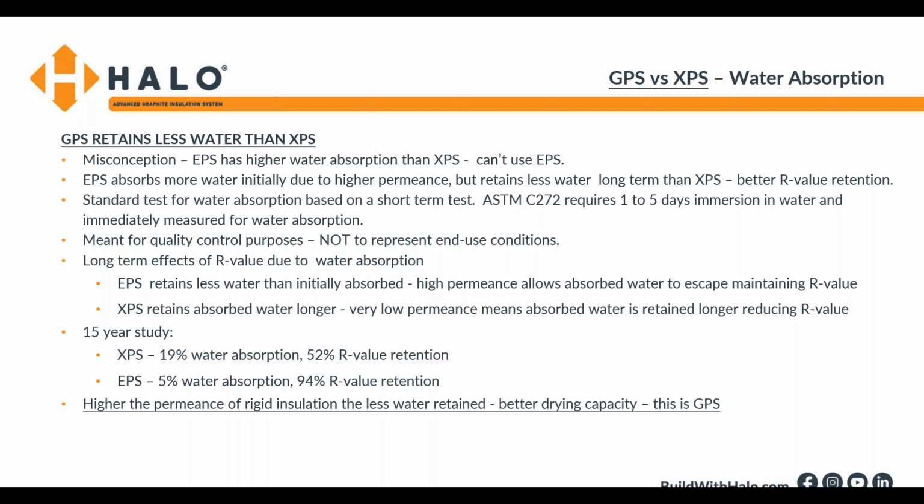But what does this all mean? Basically, the higher the permeance of your rigid insulation, the less water it's going to retain and the better drying capacity it's going to have. And this is what EPS can do more effectively than we think XPS can.